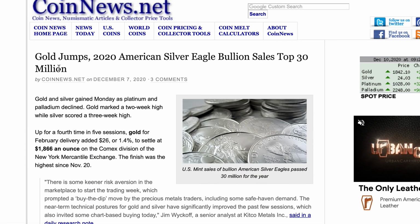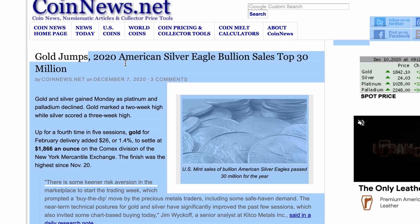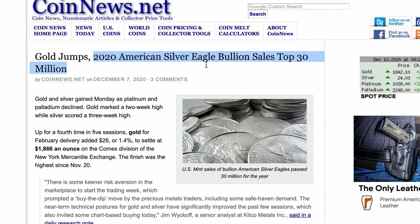This was interesting. Gold jumps. Of course, we know that 2020, I didn't know this, but 2020 American Silver Eagle bullion sales top 30 million. 30 million Silver Eagles, man. They're just buying silver up, and that's a good indication of what's going on in this world when we have these huge sales of silver coins and gold coins.